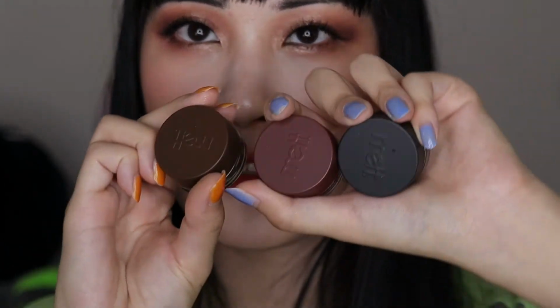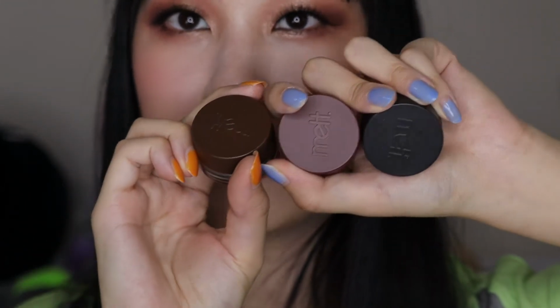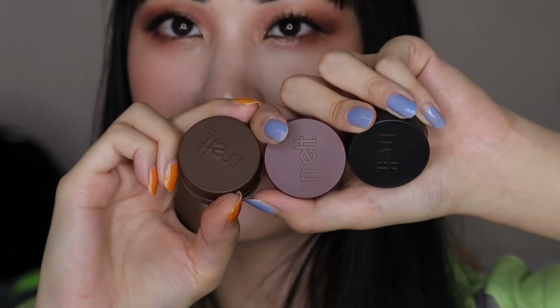And for the longest time, I thought about getting some of the metallic ones to do just that, but I ended up not because I wouldn't use them often enough. But I have the mattes in all the colors that I would use often, and I adore these and I need to use these more.